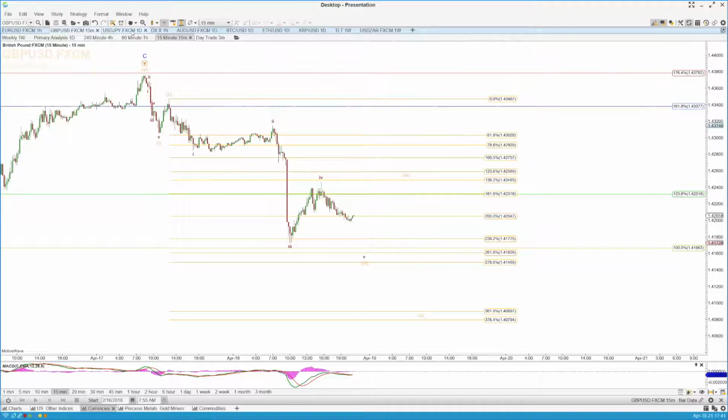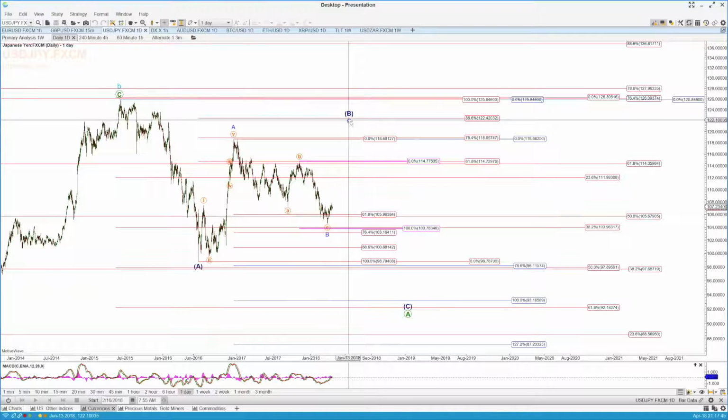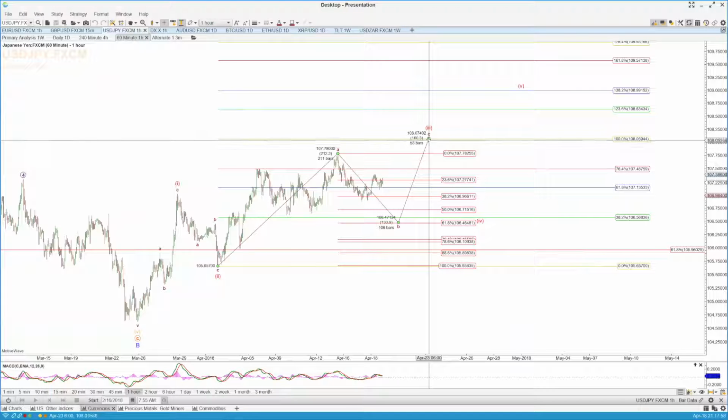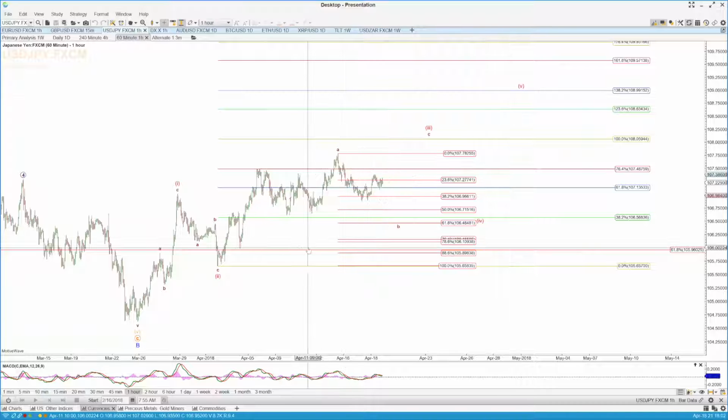US dollar, Japanese yen, looking for this move up in the C here to at least 118.85, possibly 122.42. I think this B's in, and we're tracking this move up off it. I've got a 1, 2, A, looking for a B to come lower, C of 3, and then a 4, 5.